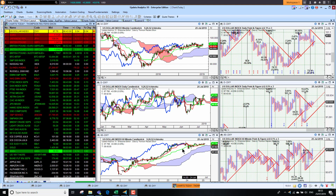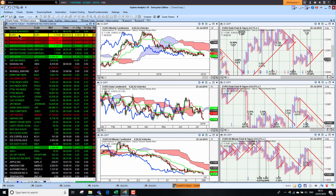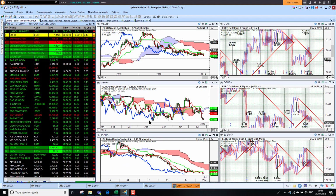As always, we start by looking at the dollar index. Just been a bit flat over the last day, but still holding on to its bullish position here. So dollar bullishness, the long-term theme still holds true, and the medium and short-term trends are coming back into line with that.